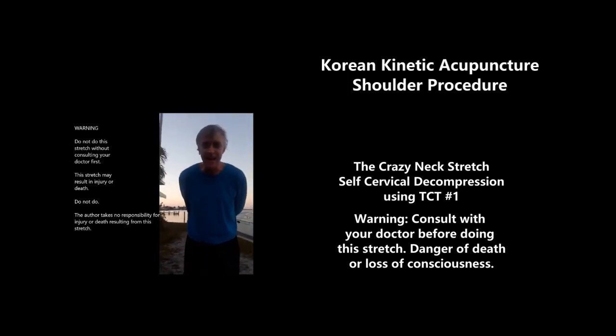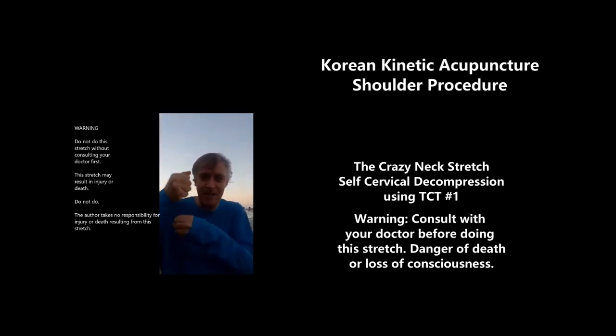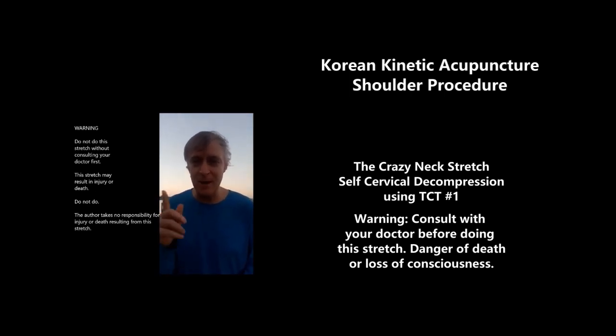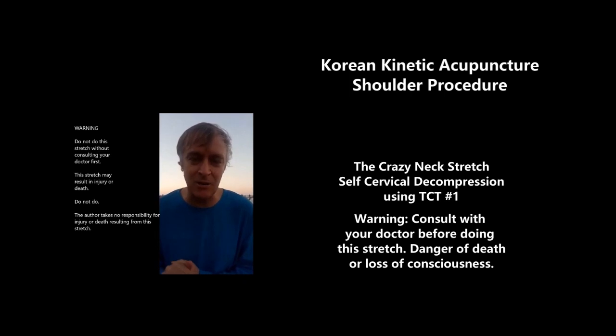Hello, I am Dr. Evan Mahoney, and I'm going to show you a neck stretch that you can do yourself, and it involves decompression. Decompression is anti-gravity, separating the vertebrae. You can do it by yourself, but there is a big caution about this stretch. You may pass out, get faint, or dizzy, so this is not appropriate for anybody until you consult with your doctor about whether this is a safe neck stretch for you to do. So do not try this stretch on your own right now. Consult with your doctor because it may make you dizzy or pass out.